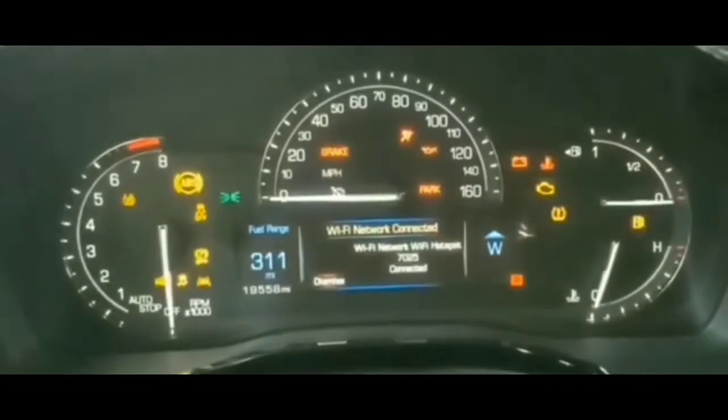Now, I can safely say that wasn't the cause of this issue. I can say that pretty much because I am getting power to every single thing in this car. All right? So I know it's not the main fuse. If it was a fuse issue, it wasn't the main fuse that was causing it.